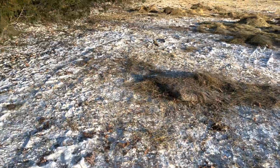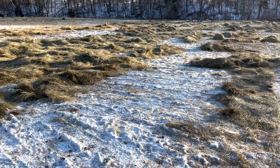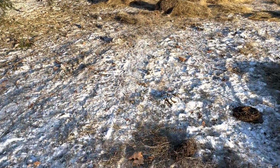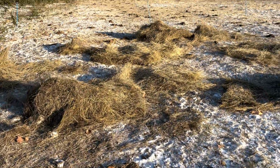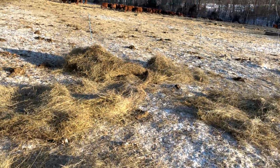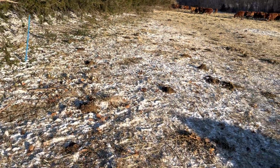It just feels good to have it all laid out in front of you, and the animals will do the rest of it. They'll feed themselves in here. Folks, this bottom is absolutely gonna explode this spring with all this hay, manure, and urine that has been deposited on here. It's gonna be unbelievable. So I've kind of come up with a saying: if you're gonna feed hay, make it pay.